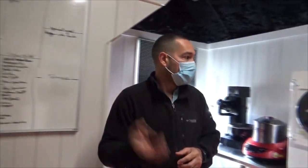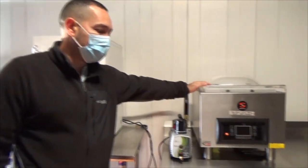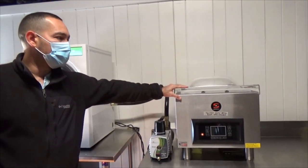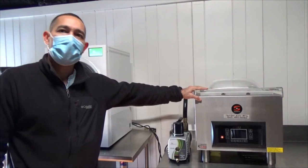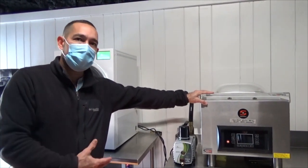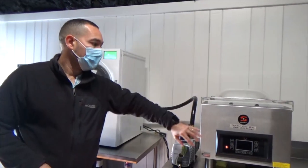Right behind me is a big vacuum sealer. This is the baby that we use to do a few techniques. We don't use it that much right now because we have to write hazard plans, but we're allowed to play around with techniques here. If it works, if it doesn't work, we're trying to figure out what we can do with this.